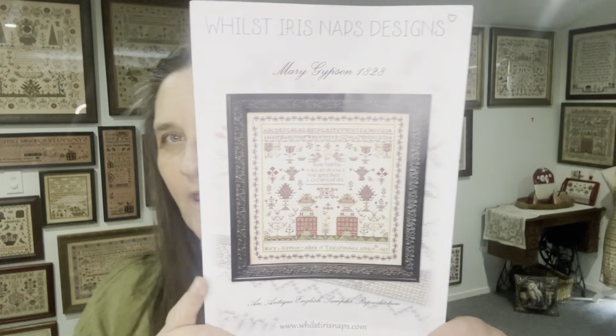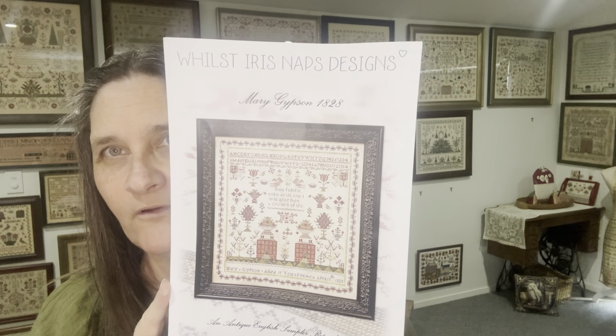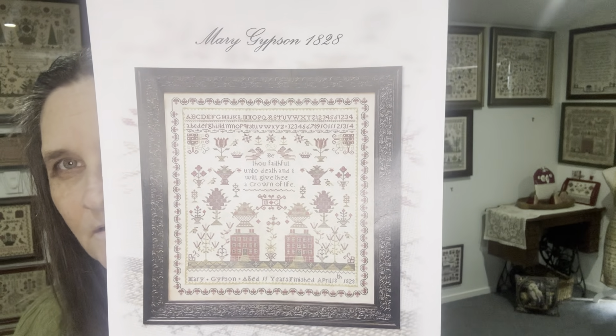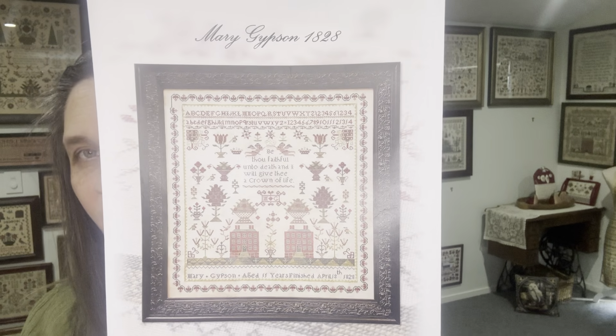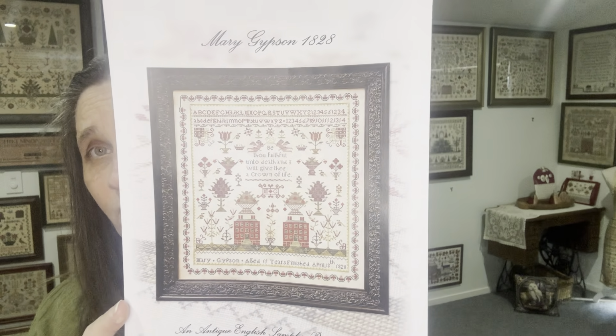And the sampler I am talking about, I bought this from the group. I know it is available now, but it is Wild Iris Naps Designs, Mary Gypson, 1828. And I haven't stitched on her this year at all, which is really sad because she's so beautiful and I'd love to see her done. So I thought, right, definitely an older WIP.